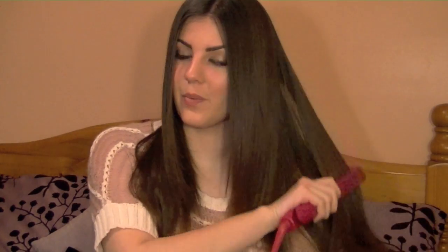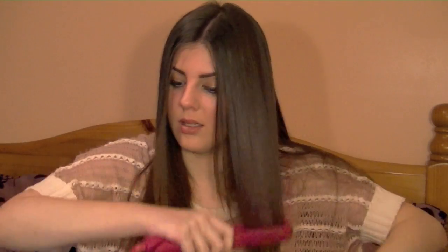So once you've gone through and hopefully got the backs as well, just brush it out with your fingers a little bit and bring it forward. Now you can stop there and leave it like this and you've got Nina Dobrev, or at least Elena Gilbert hair.